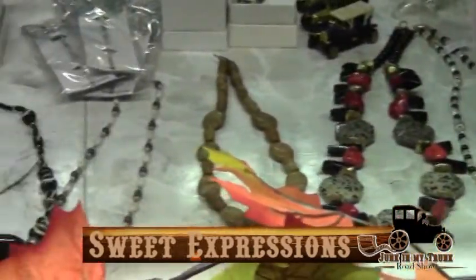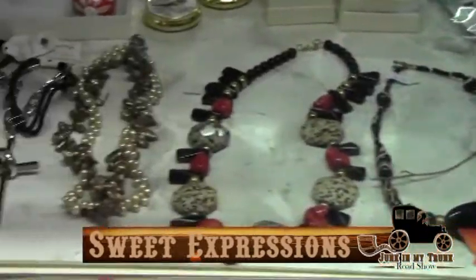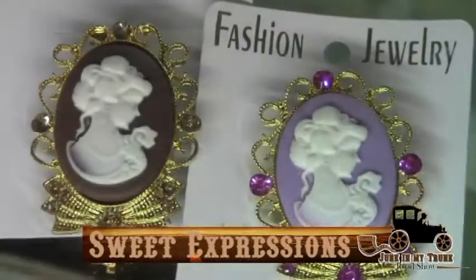One of our necklaces, a lemon turquoise with copper and amber, actually got the Best of Show Award. And one of our arrangements received the People's Choice Award. So we're really thrilled about that.